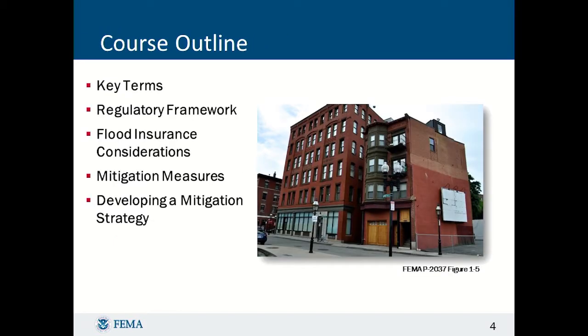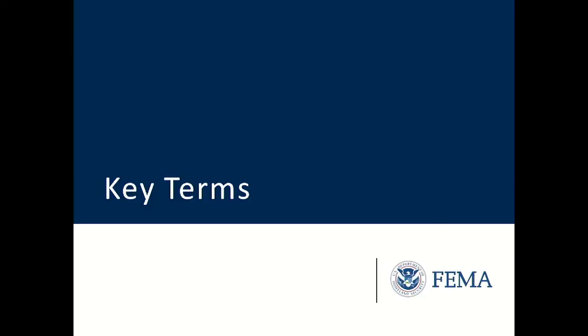To provide an overview of the publication, the first half of this presentation addresses key terms in the regulatory framework. This will include how to determine the correct building designation and the minimum NFIP requirements, including some guidance regarding mixed-use buildings. And the second half will address insurance considerations, potential mitigation measures, and the development of a mitigation strategy. I already defined multifamily buildings and dwelling units.